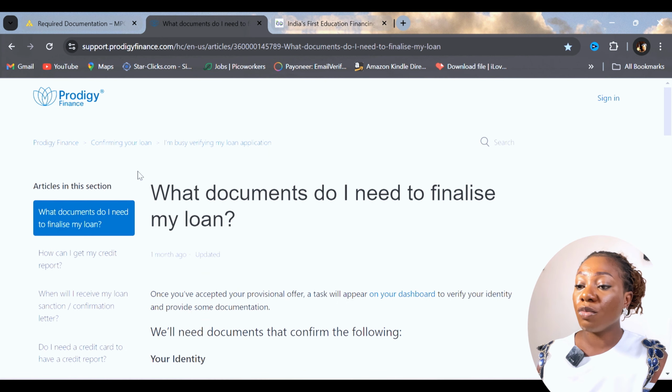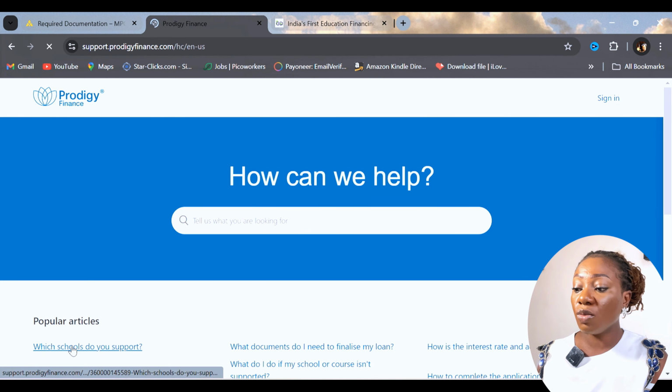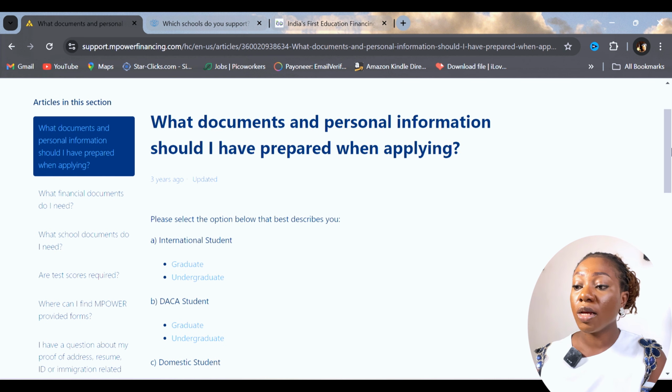If you need more information about the schools they support, you should go to their website and click on Prodigy Finance. You will see which schools they support. So the next one is Mpower Finance. Let's check their document requirements. I'm going to be checking the international loan documents for graduate students.